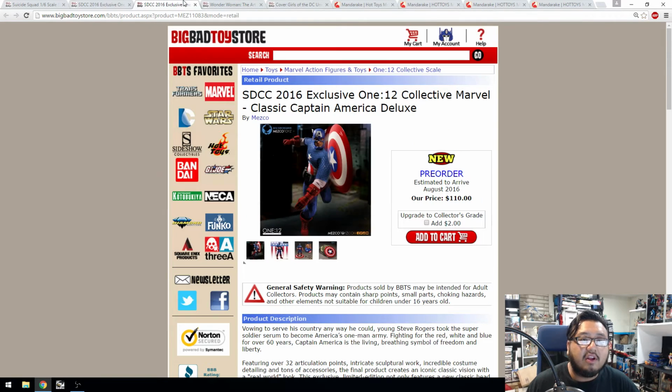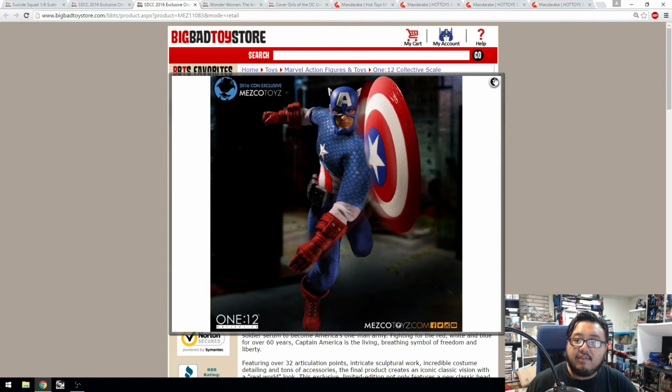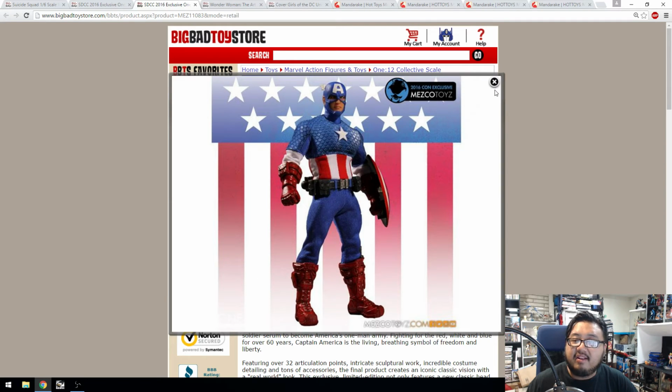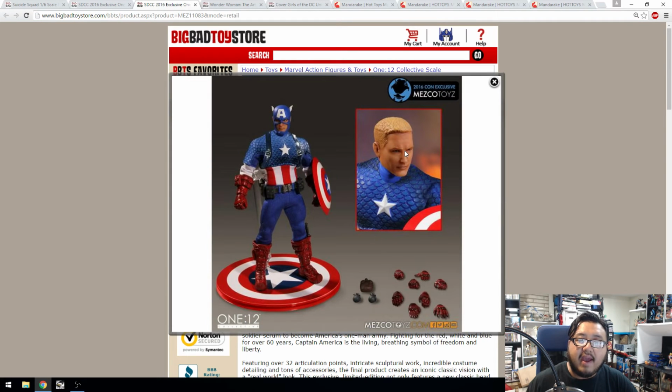Next up is another one from Mezco. This is from, of course, Marvel here. This is Captain America in his classic Captain America costume. So this one looks actually pretty cool. So here it goes, the action pose here of him throwing the shield. Him in front of the American flag there. And then we go look at him without the mask, and with the mask and all the accessories that come with it.